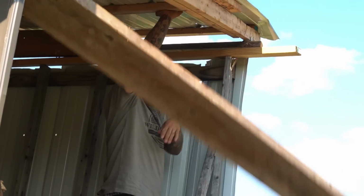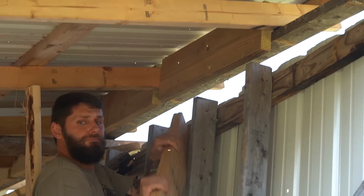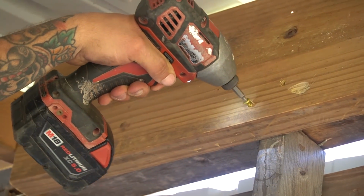So the first thing I need to do is remove the 2x10s that I used to slide the roof onto the walls. Once those are removed, I'll drop the roof down onto the walls. I'll secure the roof. And now we can just focus on the front and back walls so the chickens get put away tonight.